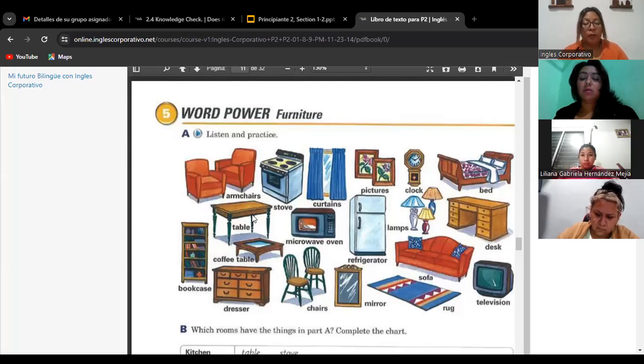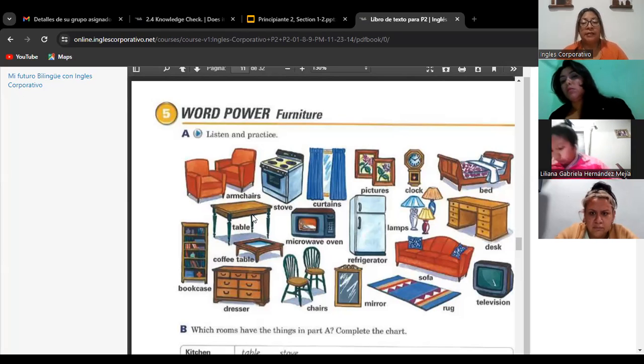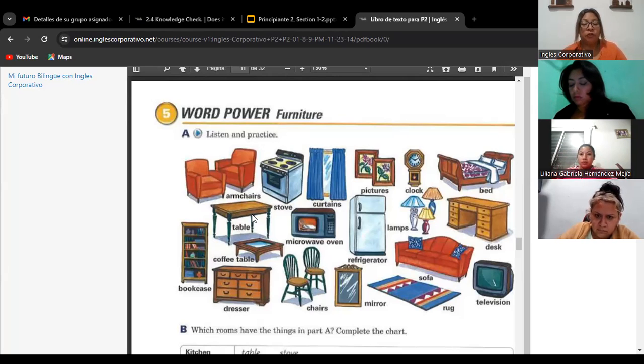Then we have the microwave oven, the refrigerator, lamps, desk, bookcase, dresser, chairs, mirror, rug, and television. Okay, questions about these vocabulary words?